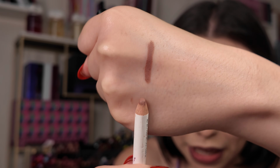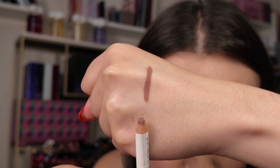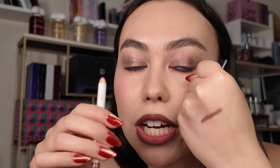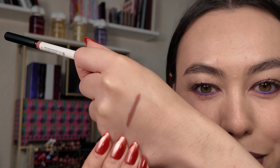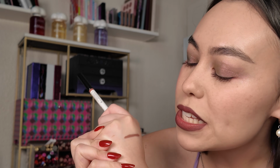Next category, nude shades. Smoky Pink from Makeup by Mario, I think, is the perfect beige lip liner. Such a satisfying color. I know it's called Smoky Pink, but it's almost like a light brown, kind of tan, but it just works so well as a nude for me. I wonder if this actually shows up pink on other people.